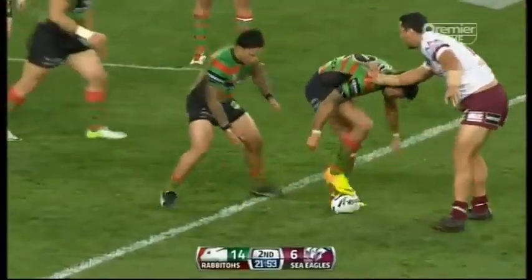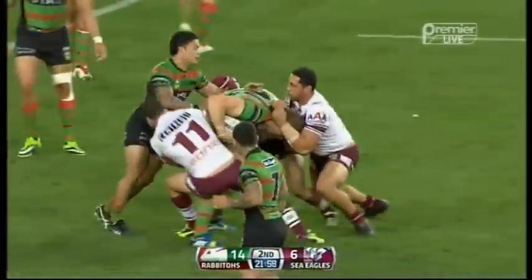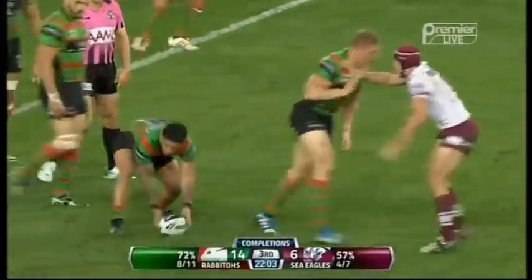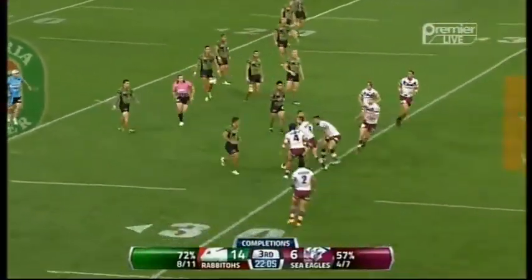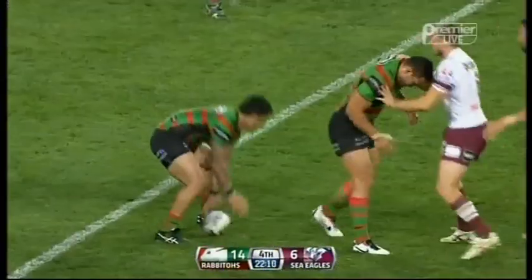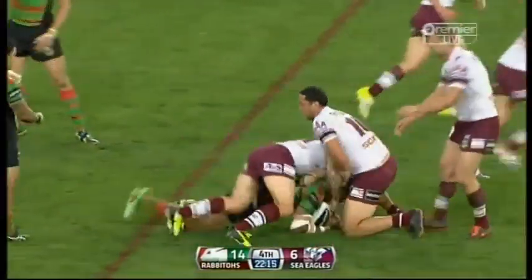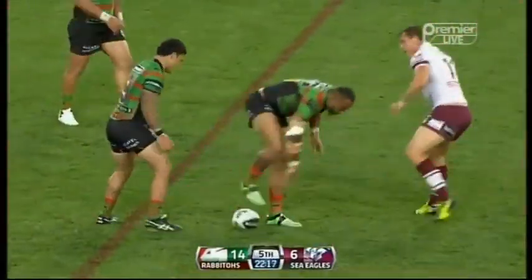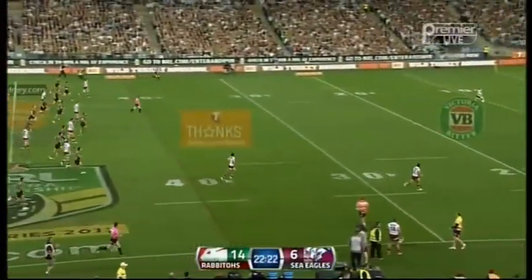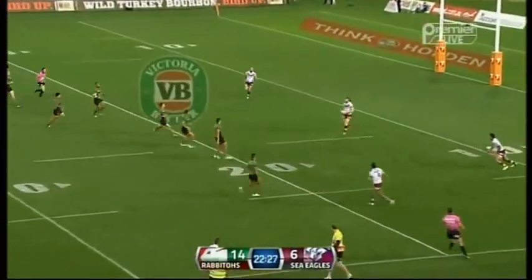Merritt, the 15 for South Ray Asatasi, headed for England after South complete their obligations this year. Bentio on the 30-metre line. Play back for Isaac Luke to go to Ray Asatasi, who won a grand final in 2004 with Jonathan Thurston and the Canterbury Bulldogs. His kick rolling down favourably for Williams.